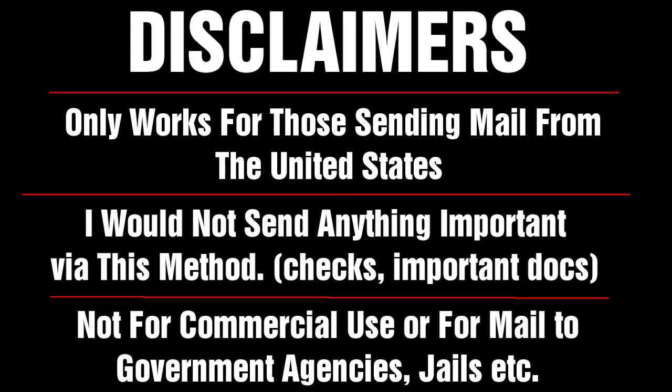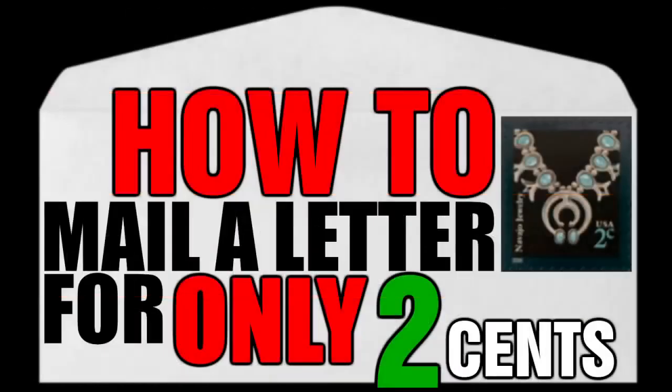And lastly, it is not for commercial use. It is only for personal use. So for sending to a friend or family member, something like that. Also, this will not work if you're trying to send something to a government agency. So if you're trying to send something to a jail or possibly the Social Security office, I would not use this method to mail anything to any government agency such as those. All right, so let's get started on how to mail a letter for only 2 cents.